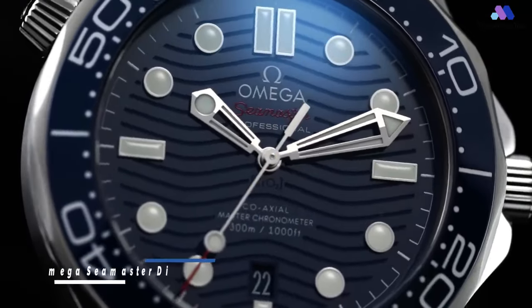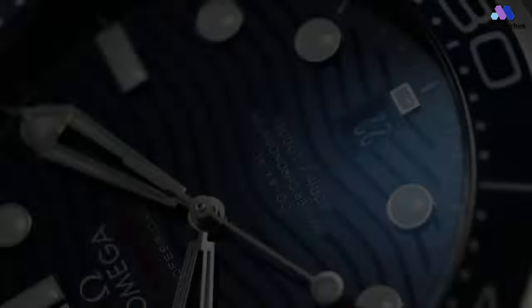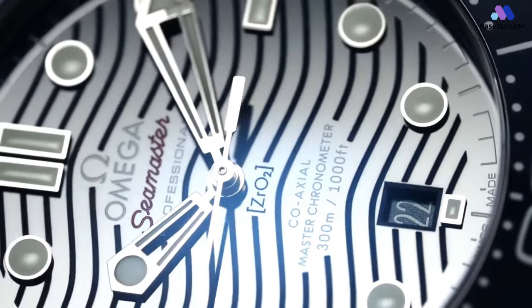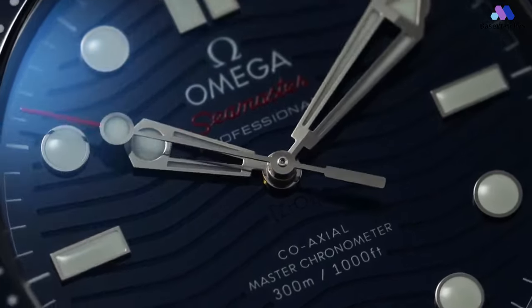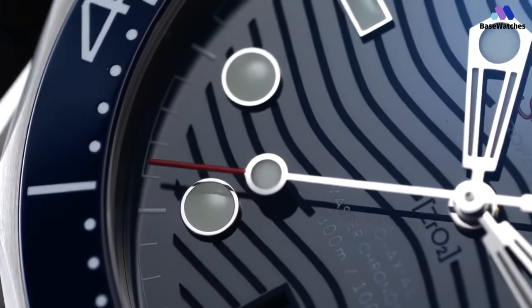The Omega Seamaster is a watch that is well known to anyone familiar with watches. It is the longest-running lineup from Omega, originally released in 1948. It was issued to British Royal Navy divers in the 1960s and 70s, which shows how useful the design is. However, the Omega Seamaster is most famous for its association with James Bond.